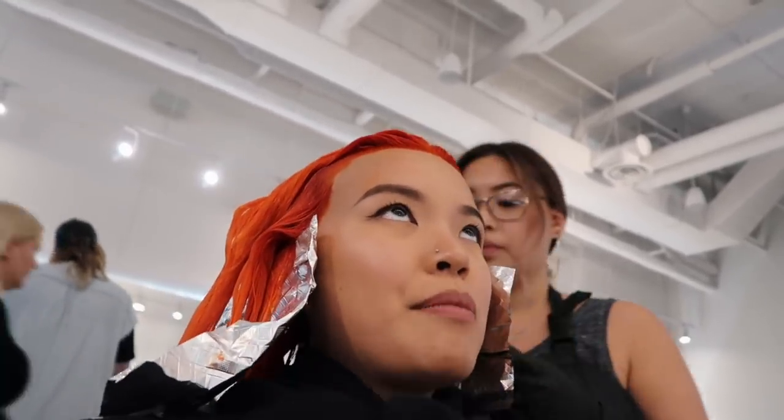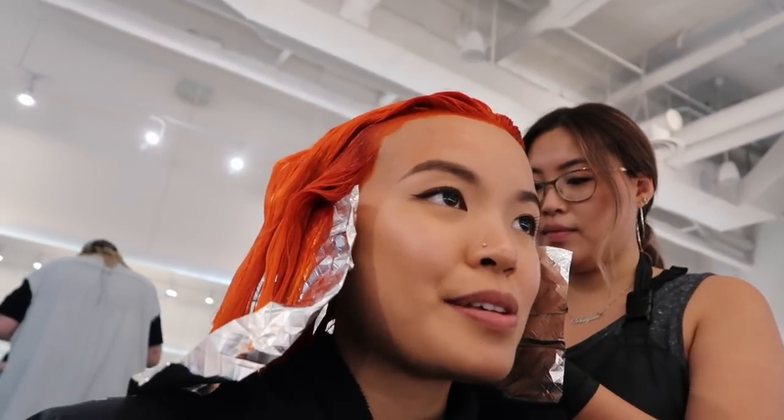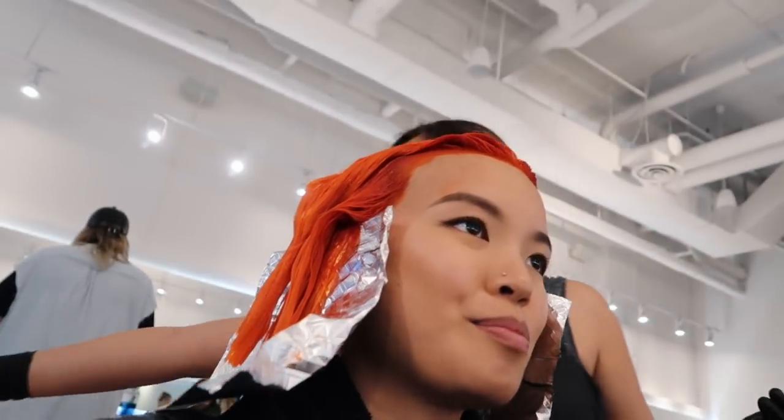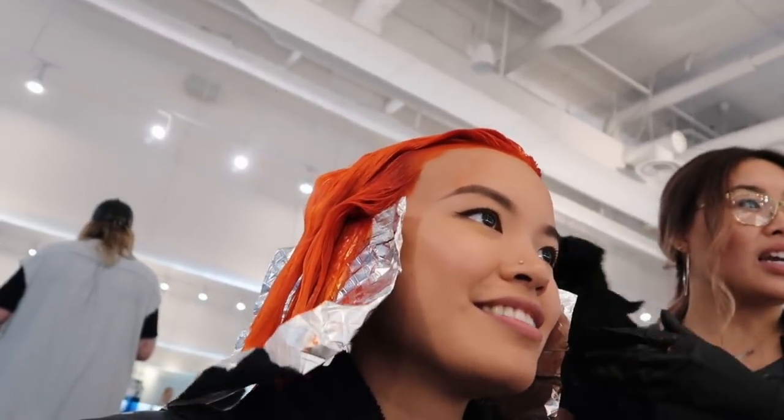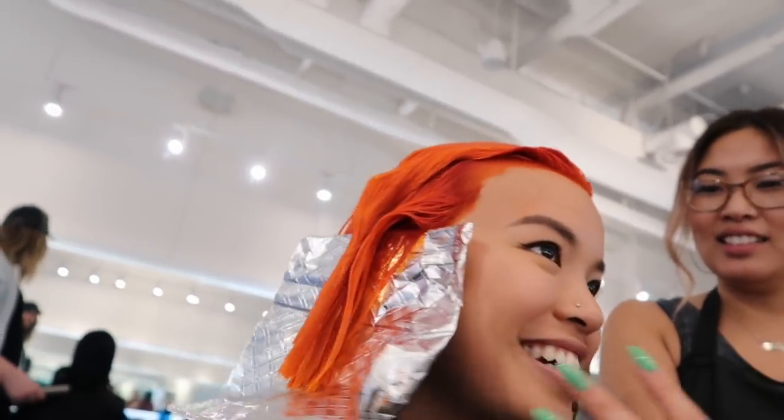So I was like, okay, I'm just gonna go back to brown, but to go back to brown, I wanted to deposit red into my hair first. So then I had the red hair dye, so I put that in, and it was just this bright pink. And then it turned out that pink. I was like, cool, this works, I guess. So that's what started this whole journey.